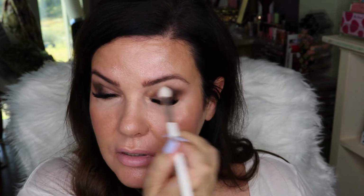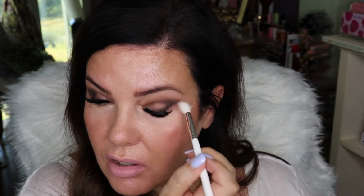Okay, so that's the look that we've got going on. It was so easy to do and it blended out really well. I'm just going to go in with another clean brush and just finish blending that out. This is an amazing palette. These colors just blended themselves. No patchiness at all. Okay, and I'm just going to go in with that first brush that I used and the first blending shade, the crease shade, and I'm just going to blend out along the edges here.